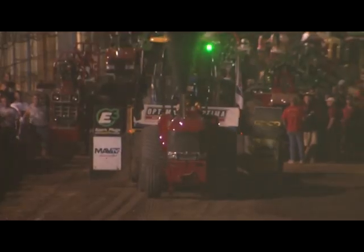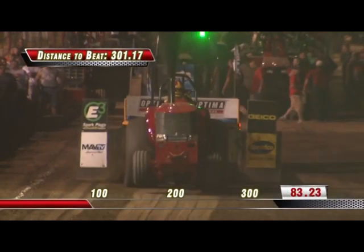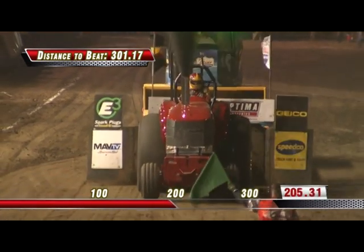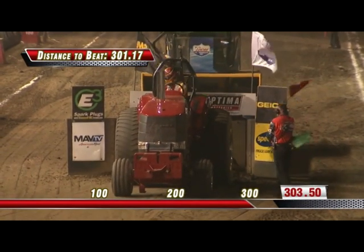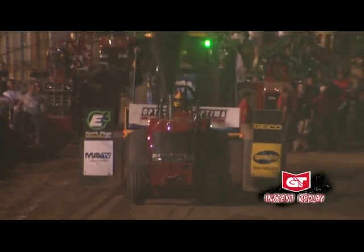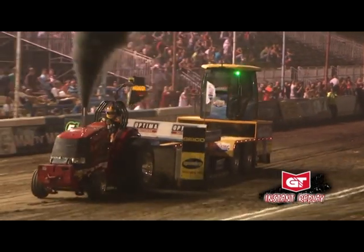Nick Skar, one of the best in the business, and the Screaming Norwegian. You're absolutely right. When I was talking about big names in this category, he is certainly one of them. Always a threat to win. Beautiful looking International here, and he is our new leader. 303.5. He made it look easy, too. Yeah, nice and straight. And, of course, that's the key, right? He never has to get into the brakes at all.